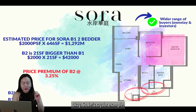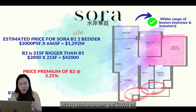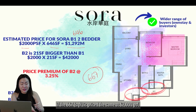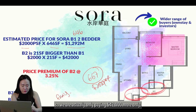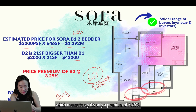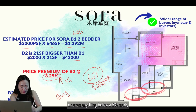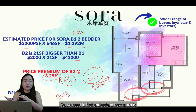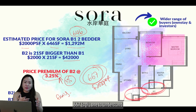It's based on this. Let's say, for example, the estimated price for Sora B1 two-bedder, which is the smaller unit, say 646. Based on an average of 2000 PSF, we are getting ourselves into 1.292 million. So if the 667 is priced the same at 2000 PSF, having the same facing, we are actually only paying 42,000 more, which means it's only a premium of 3.25%. So I think anything in this range, or even anything below a 5% mark, is still considered quite reasonable. So we need to first understand, maybe when you go to the launch, how much this is selling for, and then of course we can get another one, the 667, to understand how much premium we are paying.